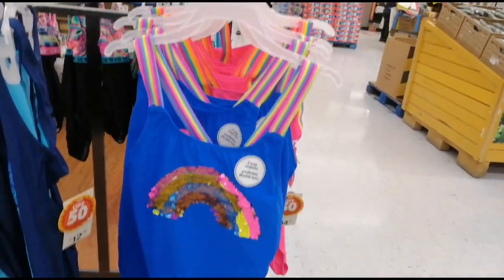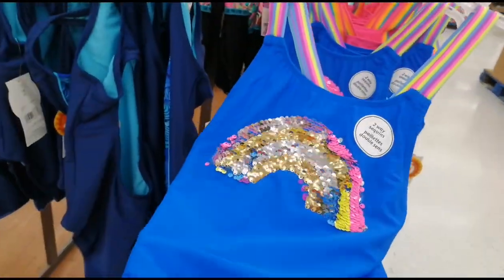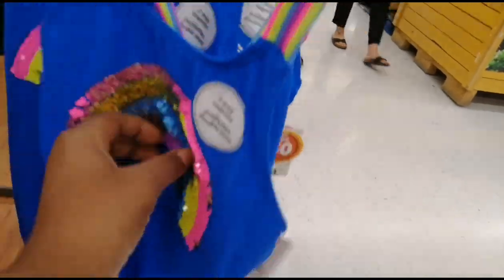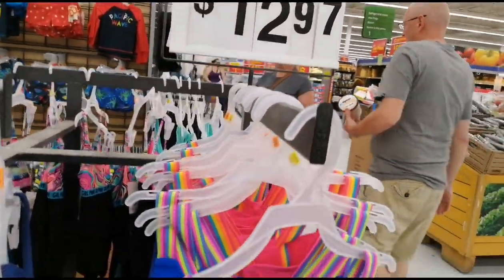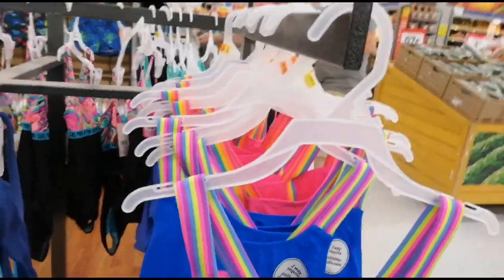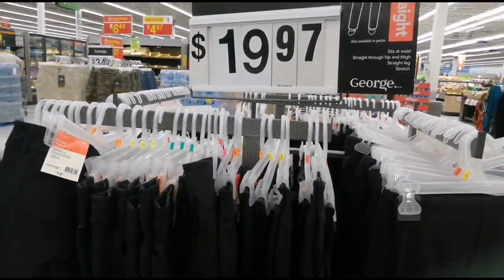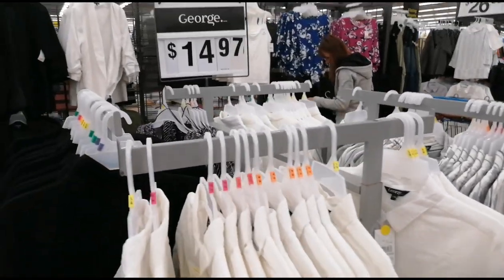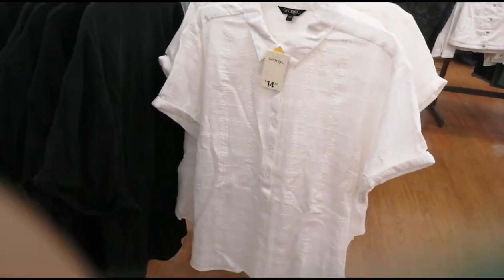Okay, summer is coming up. This little bath suit looks so cute with the rainbow. It's $12.97. Like black pants, $19.97. And then we have some tops here. There's nothing special.